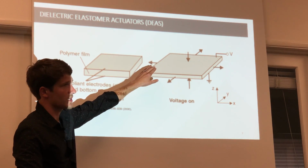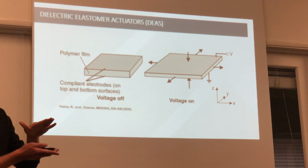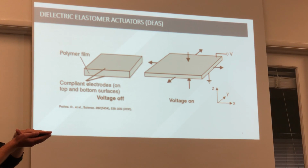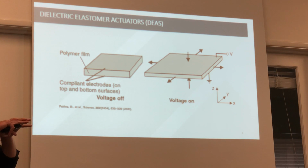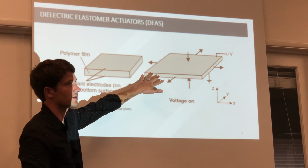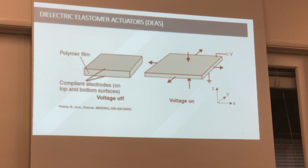So you have positive charges on top, negative charges on the bottom. They want to get close to each other, so you have this compression in thickness. But then also all the buildup of like charges, they want to get away from each other. So you have this expansion in area. So it gets thinner and more spread out because of those two effects.